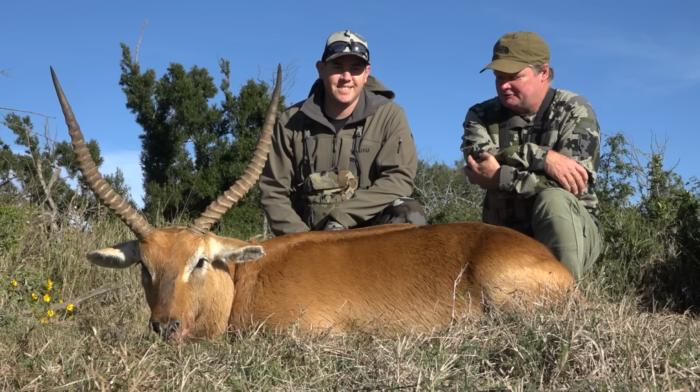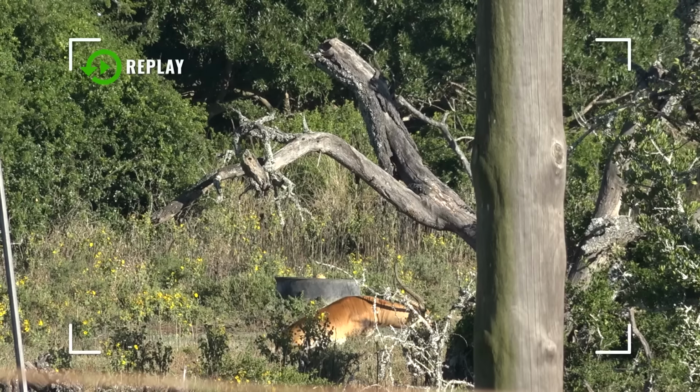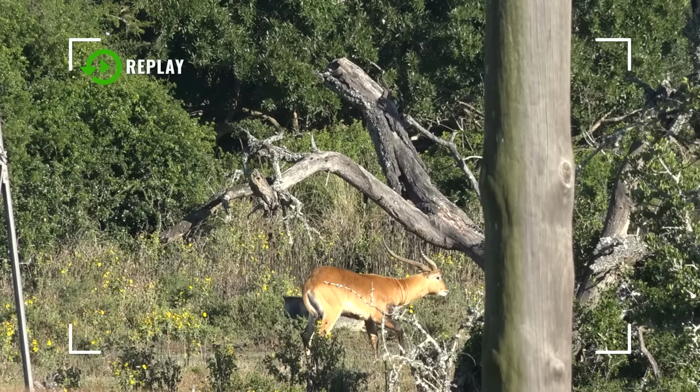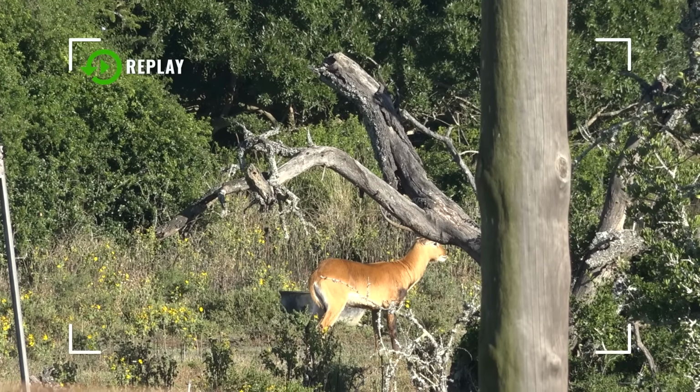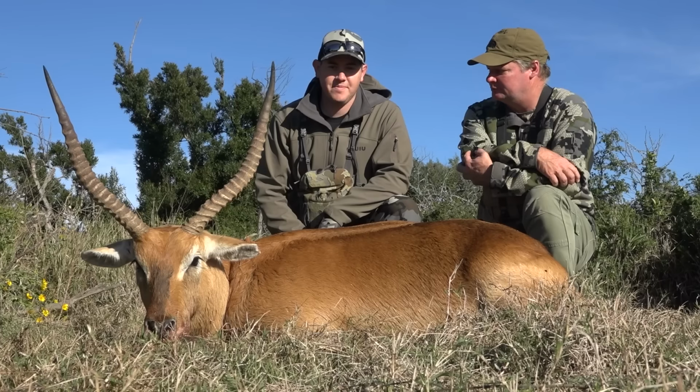And anyway, then we spotted this guy, just a magnificent specimen. Huge body, old bull, just a wonderful, wonderful trophy. And yeah, Aaron made a great shot. Ran 20, 30 yards and tumbled in a heap. So yeah, congratulations. That's just an awesome, awesome Lechwe.